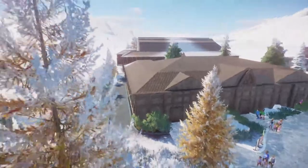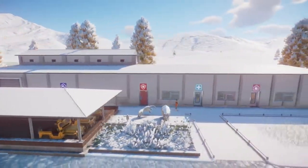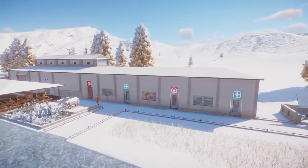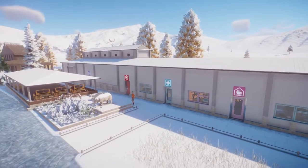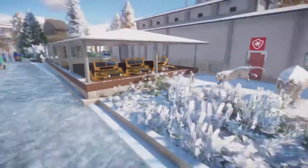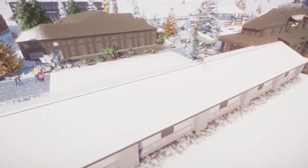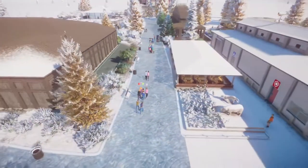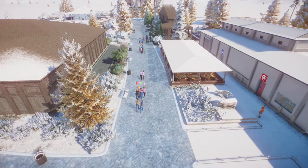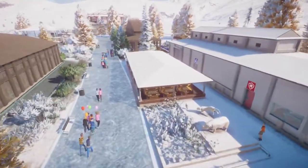I love it. Beautiful. The behind-the-scenes vet and animal center. Nice. It looks very nice. Yeah. And some statues and a little parking lot. So people can see this area with the statues. Oh, that's some nice statues. You're really thinking of employee morale when you have that.